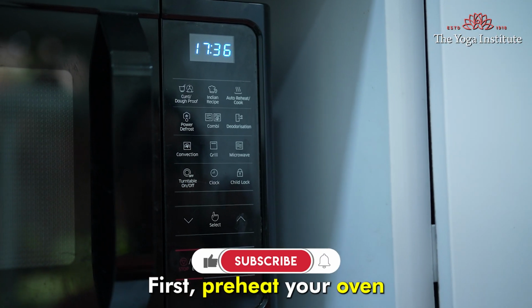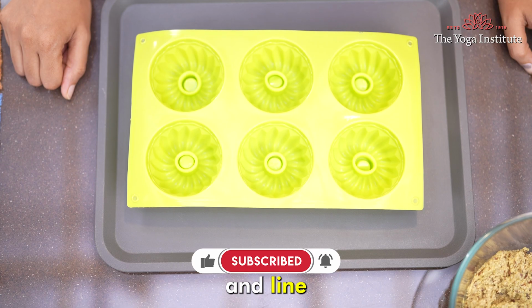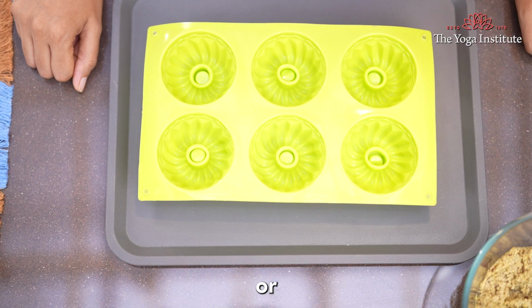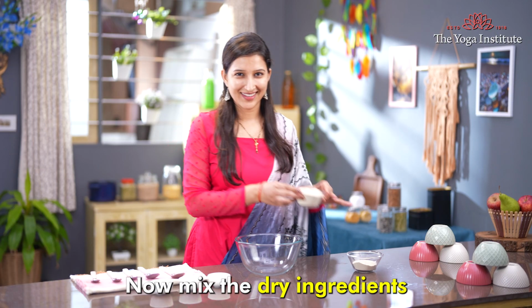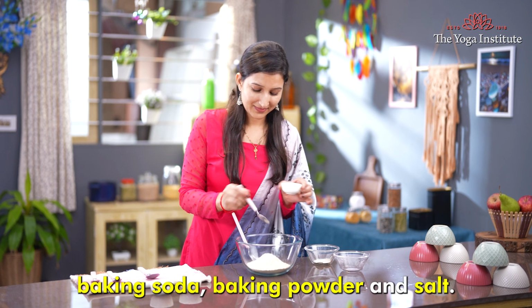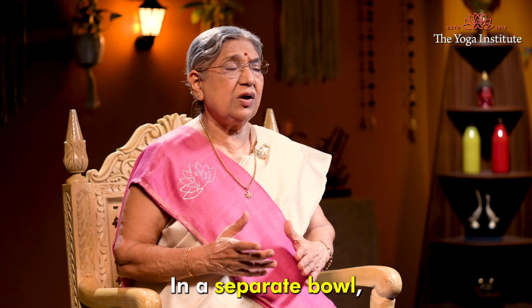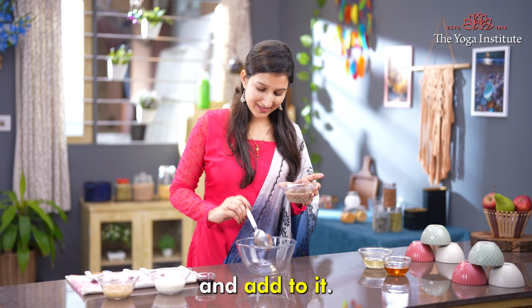First preheat your oven to 350 degrees Fahrenheit and line a muffin tin with paper liners or grease it with coconut oil. Now mix the dry ingredients in a large bowl. Whisk together quinoa flour, baking soda, baking powder and salt. Then prepare the wet ingredients. Now in a separate bowl, make a fine powder of flax seeds and add to it.